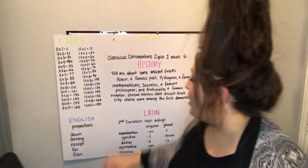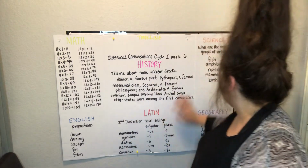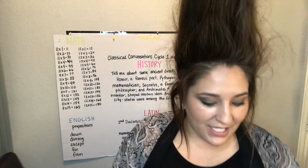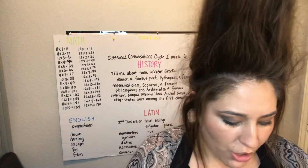Very good. So we went over math, English, history, Latin, science, geography, and our timeline. The other thing that we learned today in class was about our drawing.